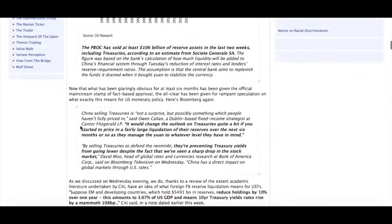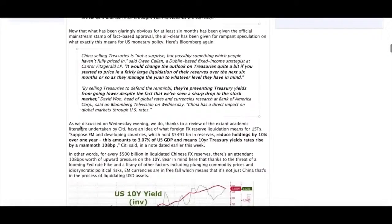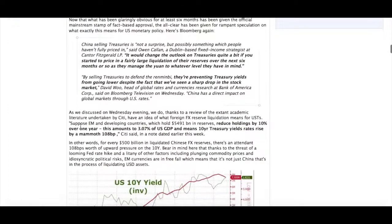This is just ridiculous, the amount that they have sold. I highlighted this part because it's the explanation of what it actually means to those who don't know.